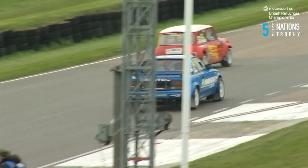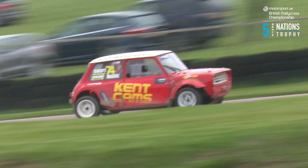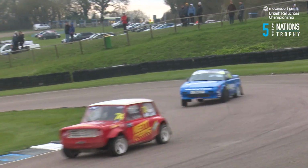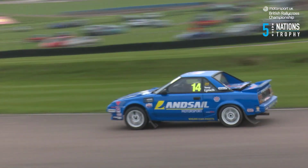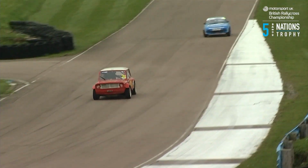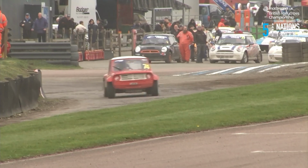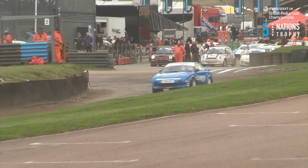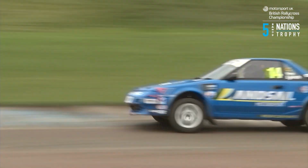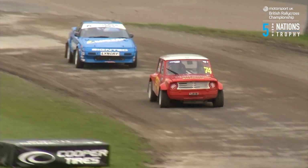You can see Tony Lynch, despite those earlier dramas where he was off onto the grass almost on the inside, looks like he's managed to sort out his problems, has set a good couple of clean laps, and is now really close to the back of Terry Moore. Let's see whether he is going to be able to mount an attack before this race reaches the checkered flag. Into Paddock Bend we go. There is Terry Moore bumping his way through, slightly more sideways there for Tony Lynch as he really throws the kitchen sink at the paddock corner as he just tries everything he can to close up onto the back.